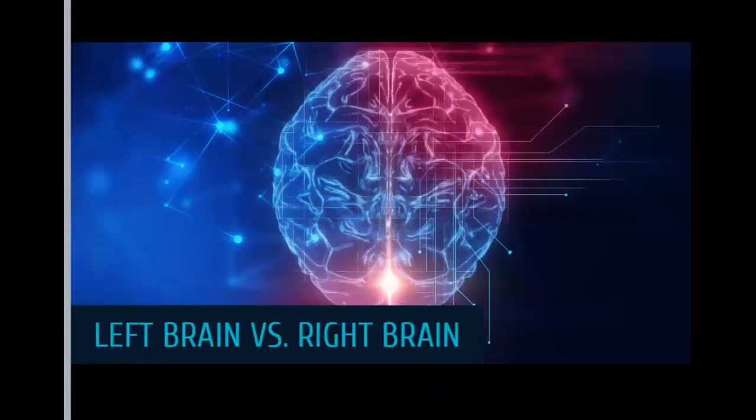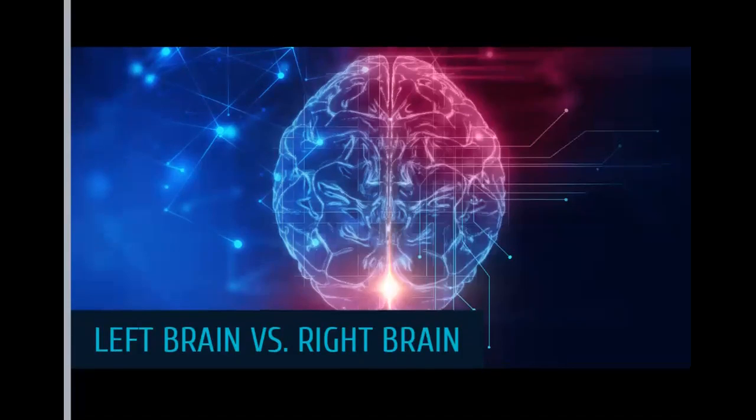So left brain versus right brain. The human brain is divided into the left and the right hemispheres connected by a bundle of nerve fibers called the corpus callosum. Theories surrounding left brain dominance state each side controls different thinking styles. So the left-right brain theory originated by Nobel Prize winner Roger W. Sperry in 1981. Each side of the brain controls the opposite side of the body. For example, the left brain controls all the muscles on the right side of the body and vice versa.